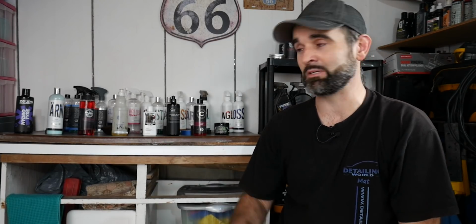Okay, so that's all the products applied to the tyres, and in no particular order really, I just grabbed one and put that on there. So we'll just go through them now in the order that I did apply them. So first of all, we went with the 26 JPN Hydro Tyre.